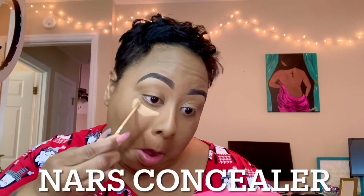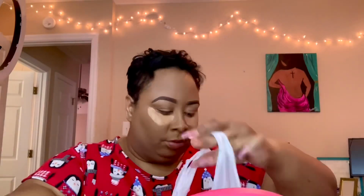Now I'm gonna use my concealer to conceal under my eyes. This is actually one of my favorite parts. Like, it's nothing like having your eyes to pop. And this concealer makes it pop. Now, I like my concealer to set for a while, so I'm going to start refreshing my Pixie.